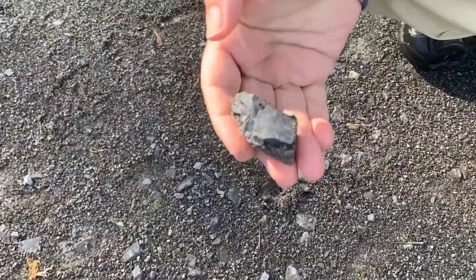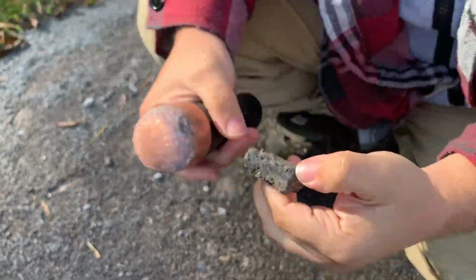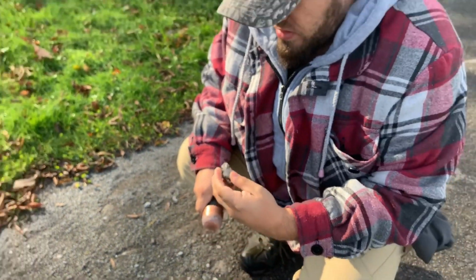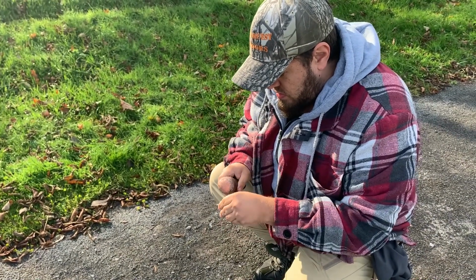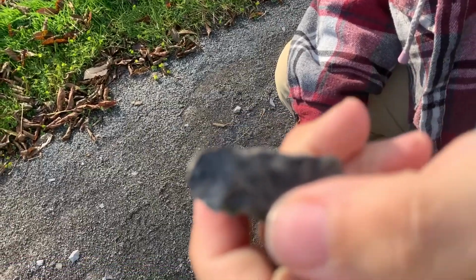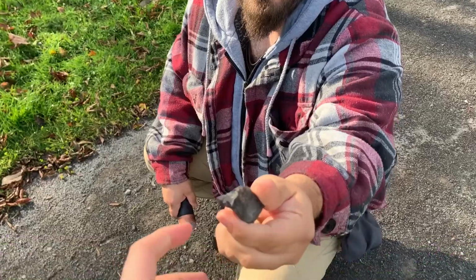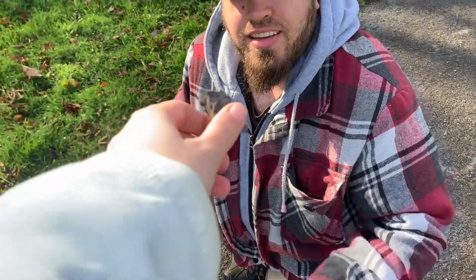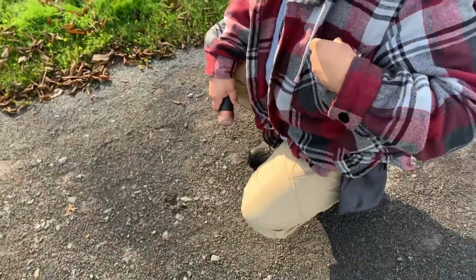Walking in the path here, and I'm seeing what looks like flint. That's Onondaga. Seriously? Smell it. Right in the pathway. You have to hit it again. You don't smell it? Hold on. Here, smell that. Oh my gosh. Smells like oil. Yep. Alright, I'm gonna keep going. Look, here's another piece.